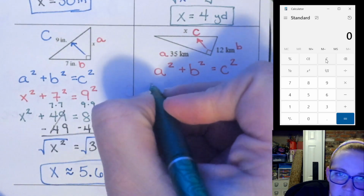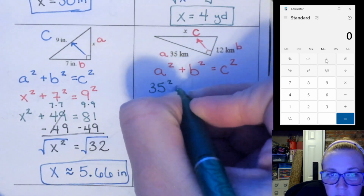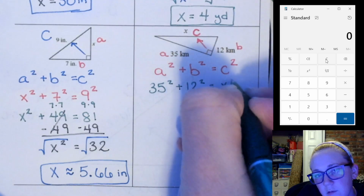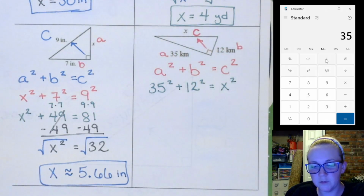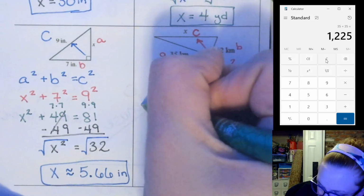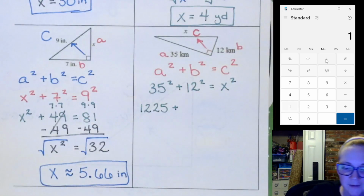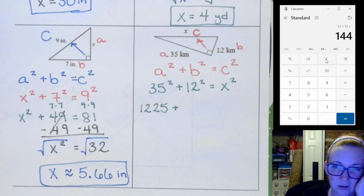So A squared is going to be 35 squared. That's going to be plus 12 squared. Okay. So these are bigger numbers. So 35 times 35. 1,225. Isn't that fun? 12 times 12. Let's see. 144.